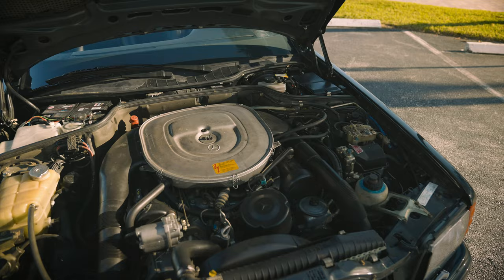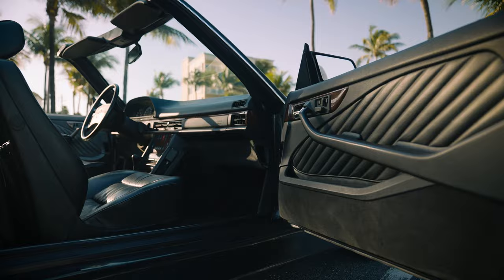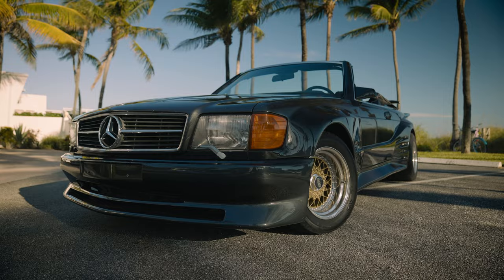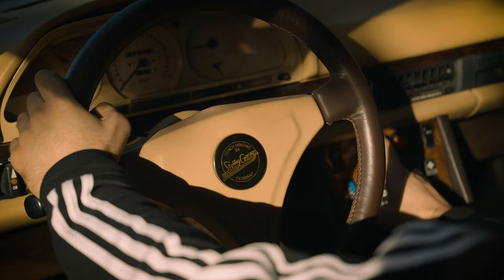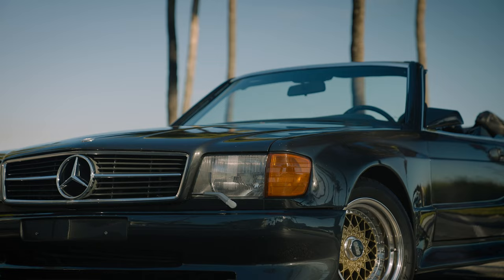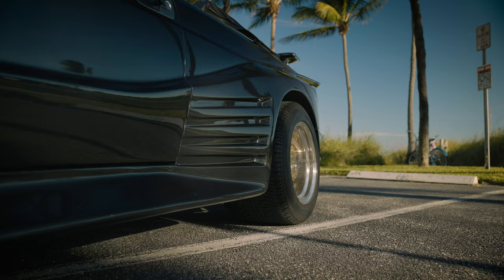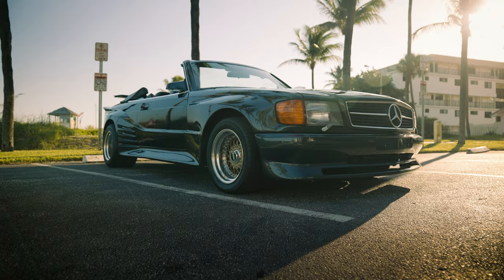Munich-based tuner Koenig Specials is well known for taking the existing Mercedes and pushing opulence to another echelon. This paint code 199 blau schwarz metallic over black leather vehicle was transformed into a convertible with the help of SGS Styling Garage, a prominent coach builder based in Hamburg. As with most Koenig Specials, this car features BBS multi-piece wheels that are nearly as wide as their diameter in order to sit flush with the fenders. With a wide body kit and large wing, the car is reminiscent of something Bruce Wayne would drive.